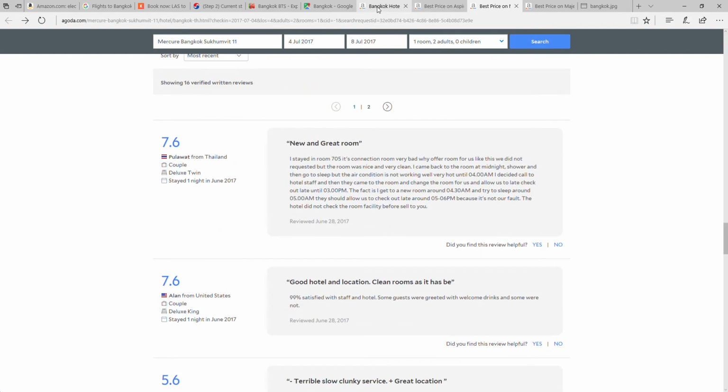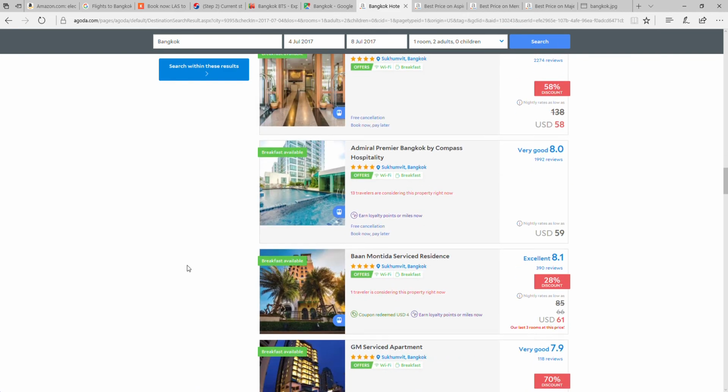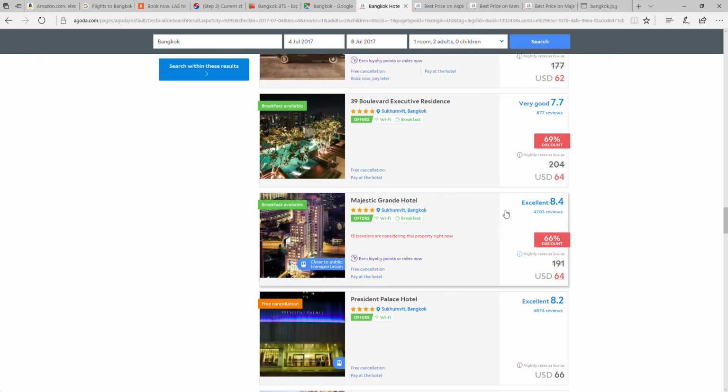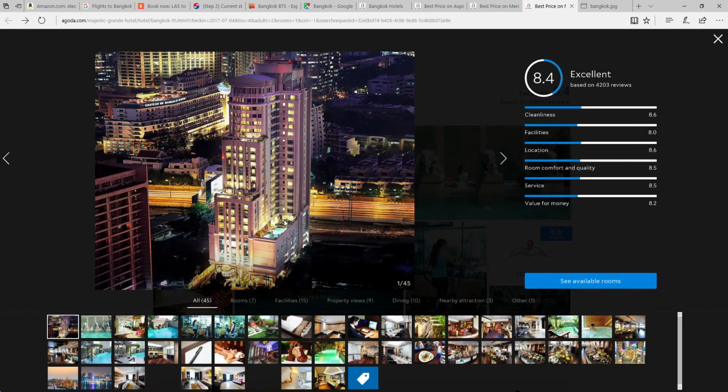The last place I wanted to show you, and Adam Davino actually turned me on to this place. This Avani is pretty nice too. The Majestic Grand. So here, 8.4. Actually, I already pulled it up here. I'll show you some pictures of the Majestic Grand. Nice hotel. I think the pool is right here on maybe the 7th or 8th floor. I can't remember. A nice little pool. They got a restaurant over here. And, you know, I can't remember if there's a rooftop bar or not.